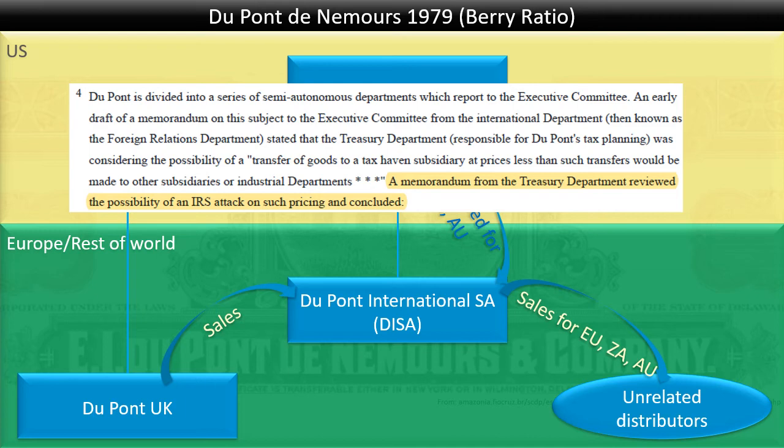So if we look here at footnote 4, it says DuPont is divided in a series of semi-autonomous departments which report to the executive committee. An early draft of a memorandum on this subject to the executive committee from the international department stated that the Treasury Department, also responsible for DuPont's tax planning, was responsible for the possibility of a transfer of goods to a tax haven subsidiary at prices less than such transfers would be made to other subsidiaries in industrial departments. That is bad enough in itself.